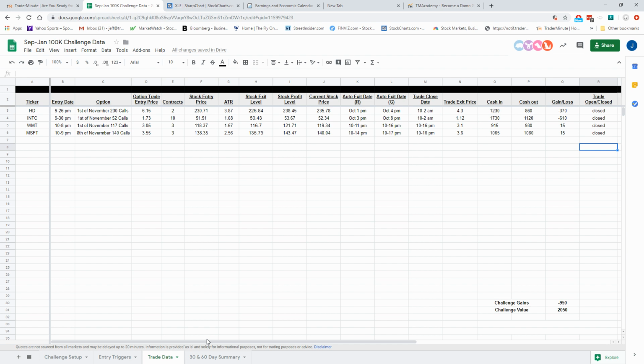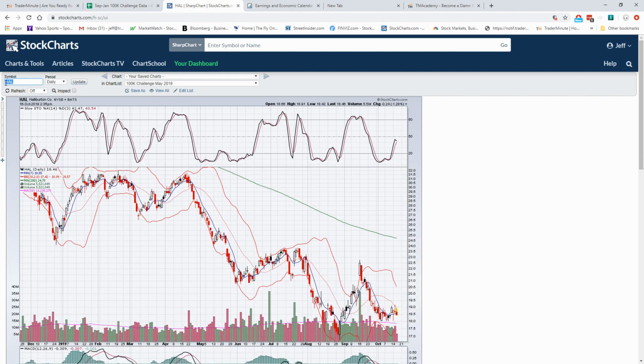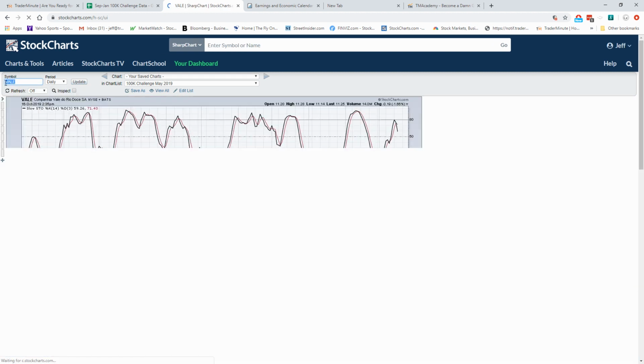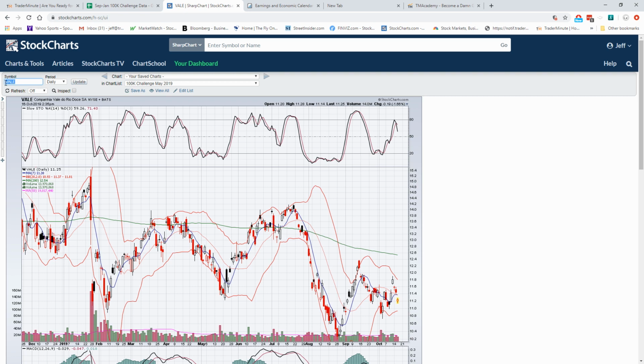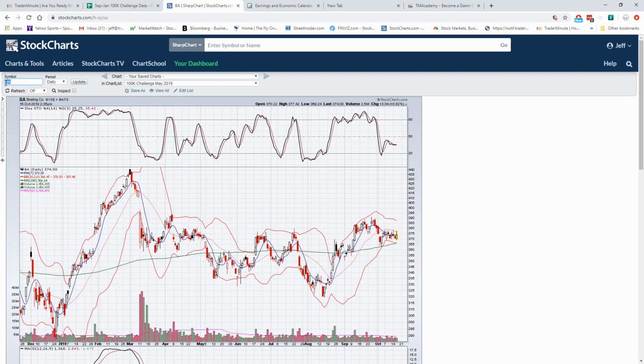Now, I do want to go out and take a look at some energy here with you, but there are no new signals on the board. We do have some downside crossovers in stocks like Halliburton. Vale has a downside crossover, but not bearish signals on them. We have Disney with an upside crossover, but not a bullish signal on it. I thought we might get a bullish signal out of Boeing earlier, but so far as it sits, we are not seeing a signal come into play.